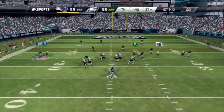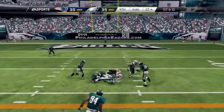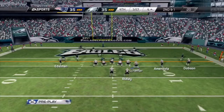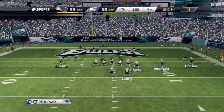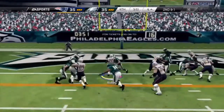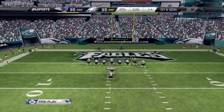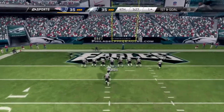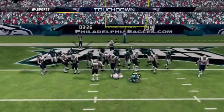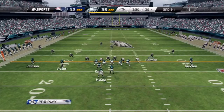Got a play after that, first and 10. Ryan Mallett looks, finds Tony Scheffler. Scheffler gets the first down, and we're driving down this field trying to take the lead. Second and 1. He hands it off here to Ridley, and Ridley nailed just before he got to the end zone. But usually we know what we do here. We actually do a QB sneak, and Ryan Mallett got hit. Thank God he didn't get injured, and got the touchdown.